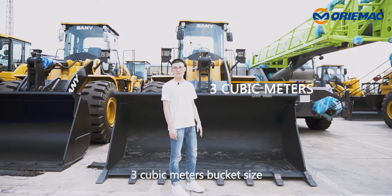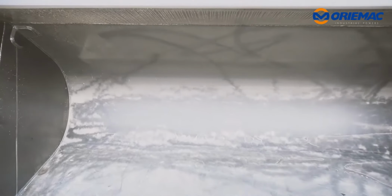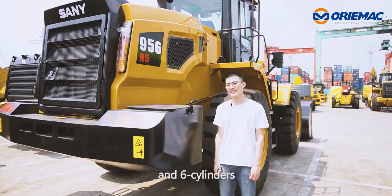Three cubic meters bucket size. This loader has a very powerful engine, Dongfeng Cummins brand, 220 horsepower and 6 cylinders.